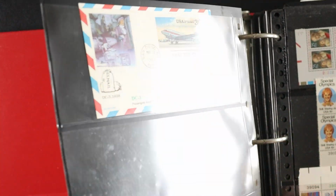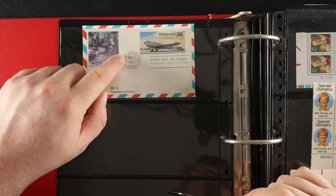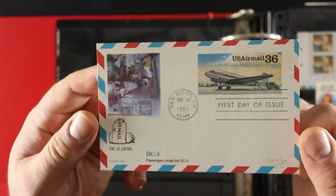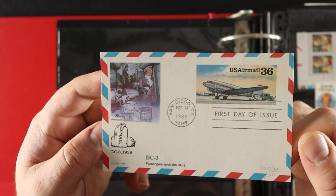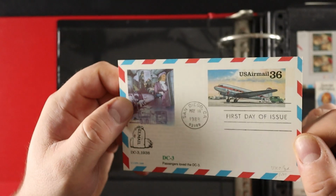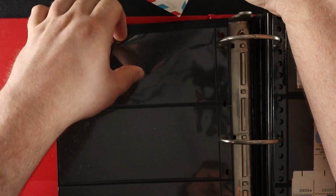Okay, so we have one here. 1988 cover, airmail, first day issue. I was wondering if that was an actual piece of a photo cut out and put on there, but nope. That's actually printed on. That's a really cool looking image. I like it. It's nice quality. This is pretty cool. Passengers loved the DC-3. Did they?